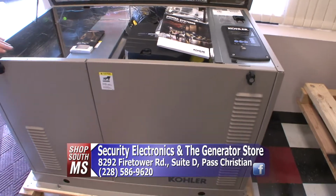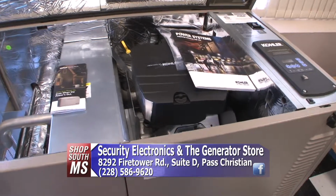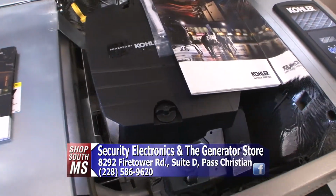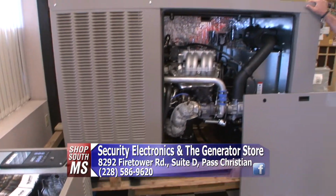Aluminum housing as compared to a steel housing. Air-cooled as compared to liquid-cooled. Some of the units are quieter than others. There's just a lot of things to take into consideration. And this one, what is this thing going to run?